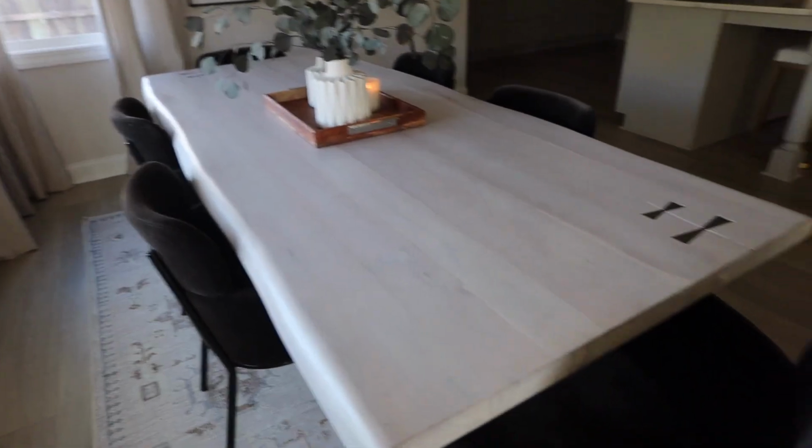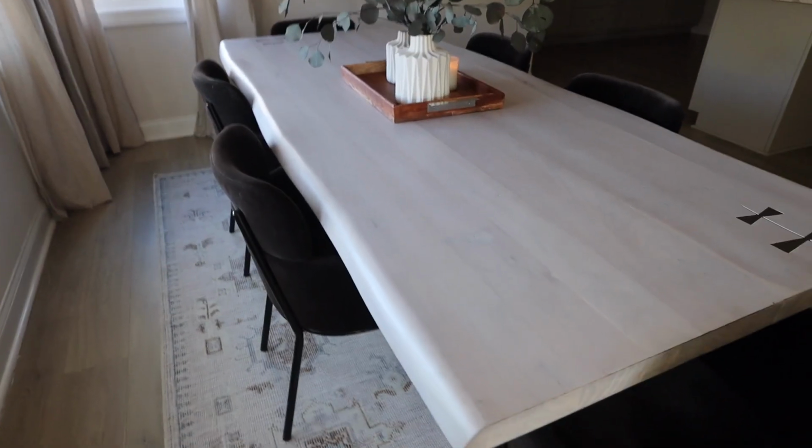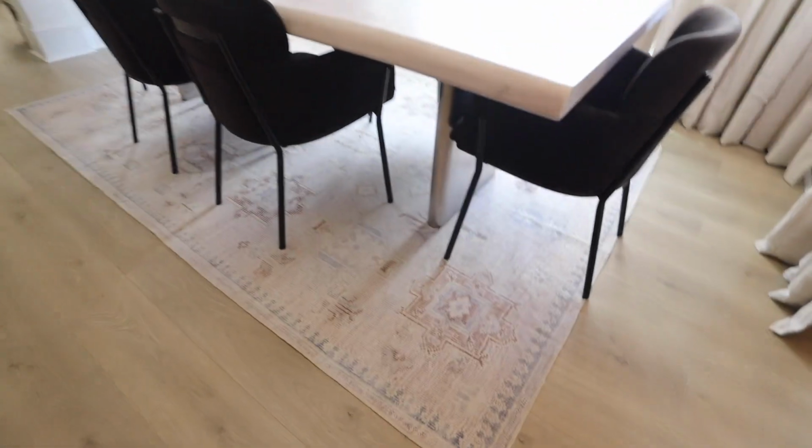So moving on to our breakfast nook table. I love the sort of distressing, but it's still put together. It's not too much. It's not too unrefined and raw where you might get a splinter. I just paired this table with these black velvet chairs that I think look really, really nice with it. I absolutely love the contrast of the whitewashed wood and the black chairs. I think it looks awesome.